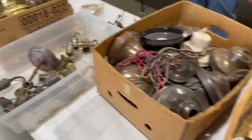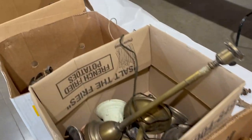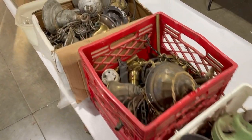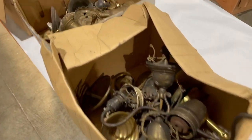All right, guys, let's get rolling on this auction here. First up, a whole bunch of lamp parts. I mean, there was boxes of lamp parts. If you were a lamp collector or a lamp repairer, this was a great opportunity for you. Most of these sold anywhere from $5 a box to $15 a box. But again, nothing we can do anything with, so we let that pass.